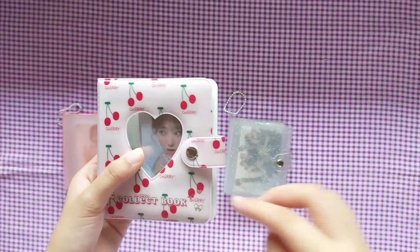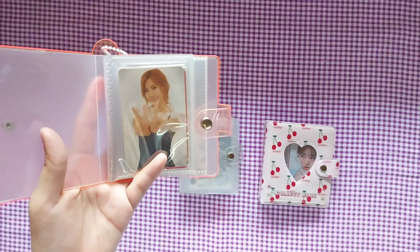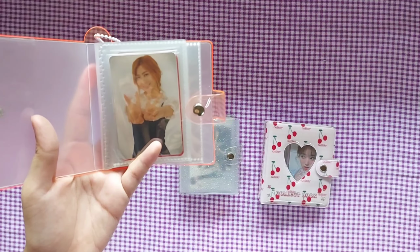So let's move on to these two. I separated the girl groups and the boy groups. Let's start with the girl groups first because I only have 3. So this houses Hayoung from Apink, and this one means a lot to me because this is the first ever K-pop photo card I ever pulled, and Secret Garden was the album that came with this, and I bought it in 2013 as a reward for myself for being a consistent achiever.